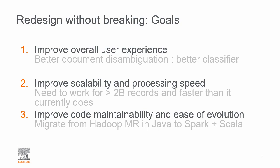So we need to improve the overall user experience by improving the classifier. We need to improve the scalability by improving processing speed. And we also had another requirement, which is our developers didn't want to maintain old Hadoop Map Reduce code with Java. They prefer to move to Spark and Scala. It was Scala because we like type safety.